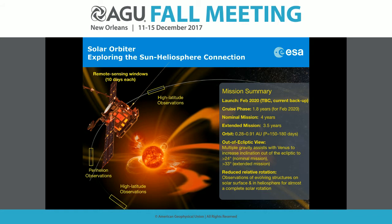After launch, we'll get into an elliptic orbit. We'll use Venus and Earth gravity assists to gradually crank up the inclination out of the ecliptic plane. With every flyby, we'll gain a few degrees, and initially we'll use these flybys also to reduce the perihelion distance to just within Mercury's orbit. It's planned for a 10-year mission, as Thomas alluded to already.